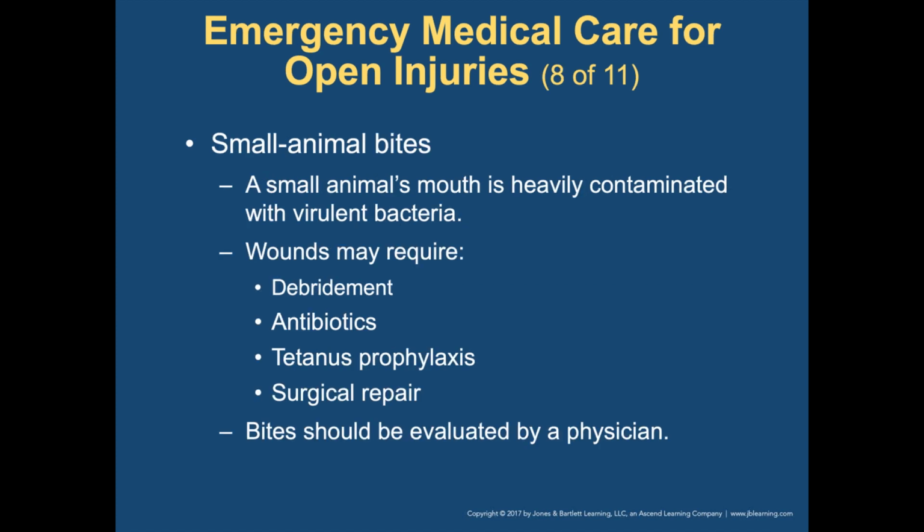Bites. So, small animal bites and rabies. Consider the scene and crew safety prior to entering the environment. A small animal's mouth is heavily contaminated with virulent bacteria. Consider all small animal bites to be contaminated and potentially infected wounds. We've all been bitten by your own dog and it's broken the skin, or with little bitty puncture wounds from your cat. So just be cautious about that.